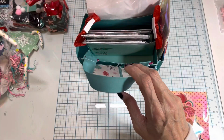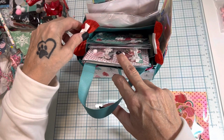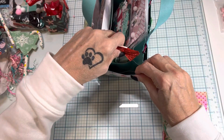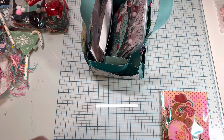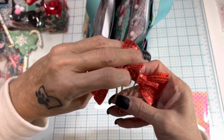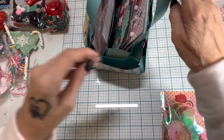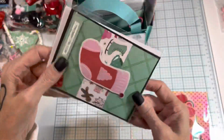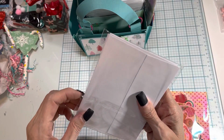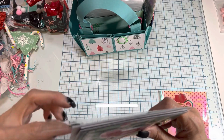Another candy cane. These craft caddies, I was amazed at how much they hold. Absolutely amazed. She's got these cute bows on here. I think that must have just been to hold them on. Oh, that holds the bow on. Okay. Cute. She's got 2 of these red bows on paper clips. Those will be cute in my planner as well. And then, oh, this is one of her cards. This looks super cute. Obviously, she's better at making cards than I am.